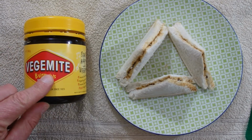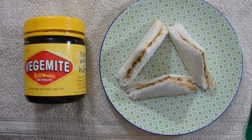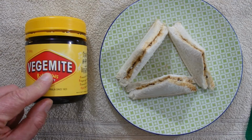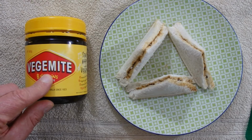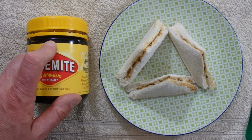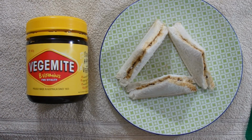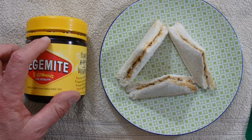Yeah, so apart from Vegemite, there's other similar things that are sold in Australia. There's Promite, there's Marmite, Mighty Mite, Aussie Mite, and they're very sort of similar. It's a black salty spread, some are more sort of sweet than others. So yeah, just different recipes, but basically the same sort of result.